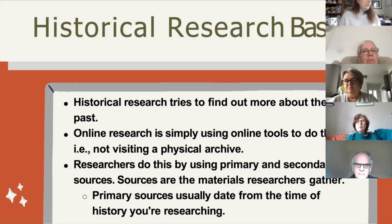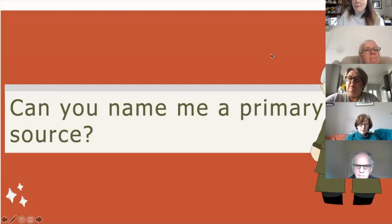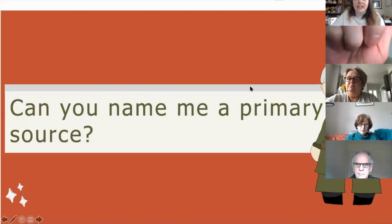The sources that researchers gather tell them about an era they're researching and are generally categorized as either primary or secondary sources. Primary sources are sources that were created during the time period you're researching. So can anybody give me an example of a primary source? You can unmute or you can write in the chat box.